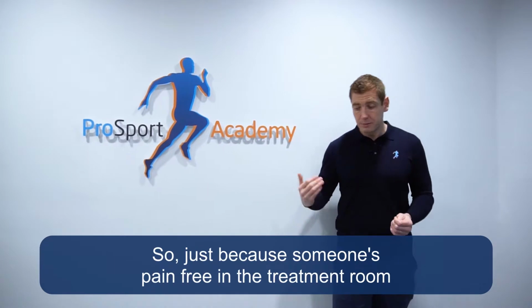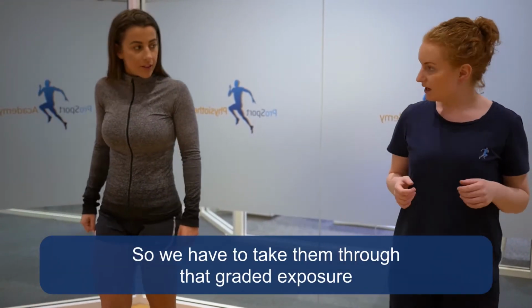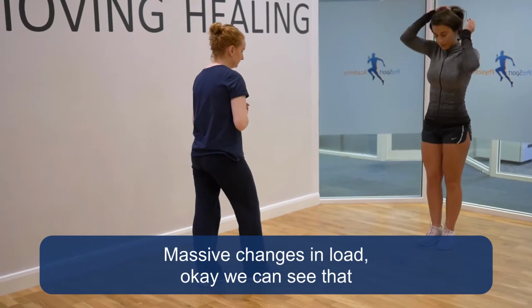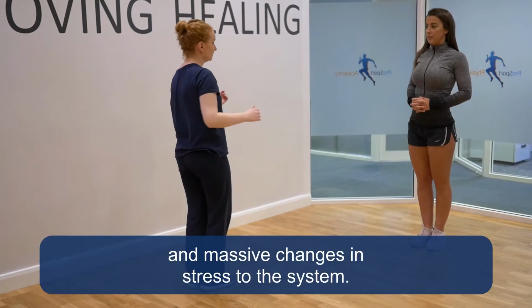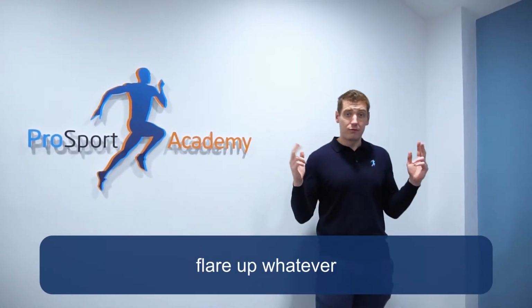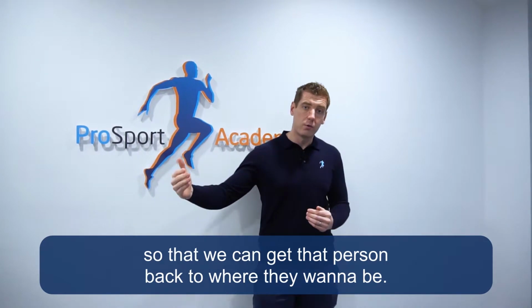Just because someone's pain-free in the treatment room doesn't mean that I know for a fact that they're ready to run. So we have to take them through that graded exposure, because if we know one thing about the nervous system, it's that it doesn't like massive changes in load. We can see that from the work of Tim Gabbett and the likes. Massive changes in stress to the system, the first thing that we naturally tend to do is react, flare up, whatever. So we just need to get that nice graded exposure in place so that we can get that person back to where they want to be.